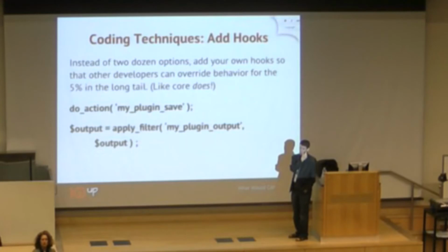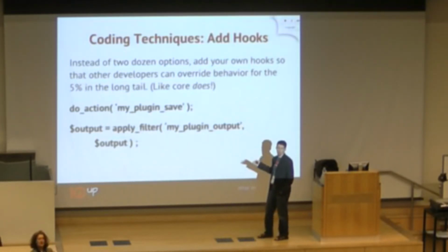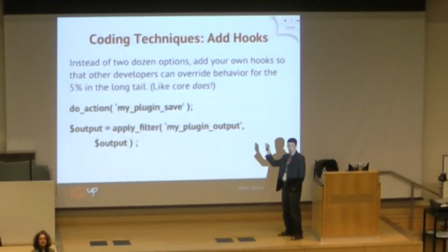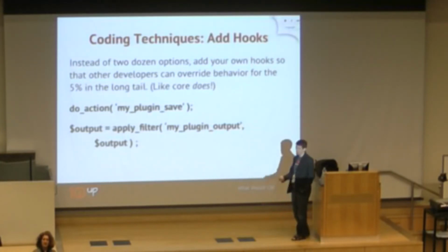Let them hook in using do action and apply filters, which are, of course, the other side of add action and add filter, right? Add filters, add hooks in your plugin so other developers, instead of forking your plugin, or instead of just getting overwhelmed by the options in your plugin and their themes and their own plugins, can override and add new functionality to your plugins.